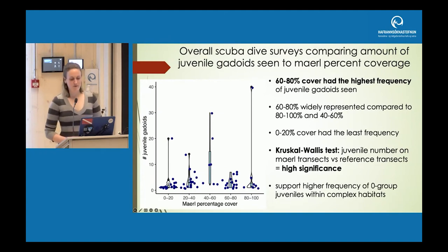Maerl percent cover was the only factor significantly explaining the likelihood of observing the juvenile gadoids, and the likelihood was highest in transect intervals with 60 to 80% maerl cover. The reason for this is unknown, but that class is widely distributed in the study, whereas the intervals with 80 to 100% or 40 to 60% were rarer, and the statistical power behind those observations was therefore less.